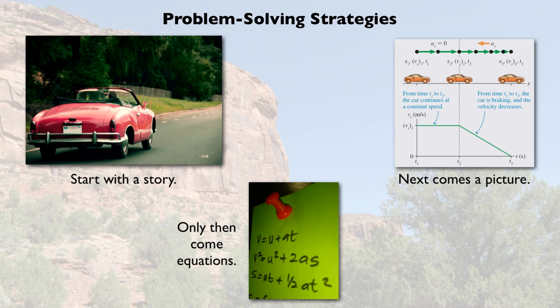Okay, it's Brian here, and this week we're going to talk about one-dimensional motion, but I want to start by focusing on problem-solving strategies. Now here's something to be aware of. Let's think about the progress of the course.